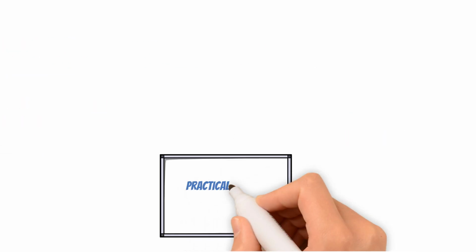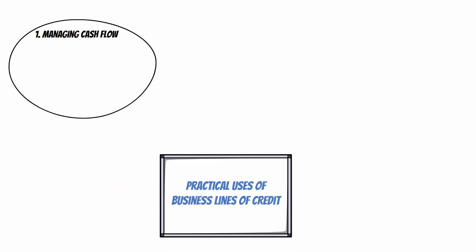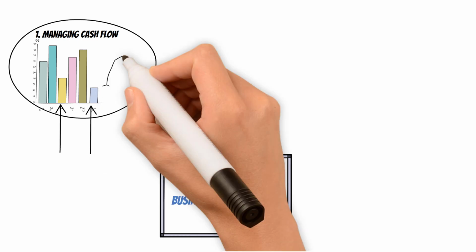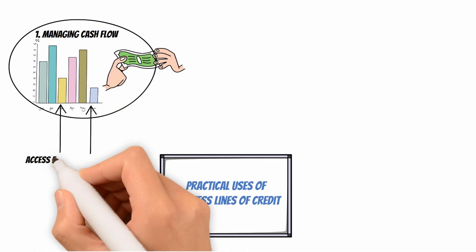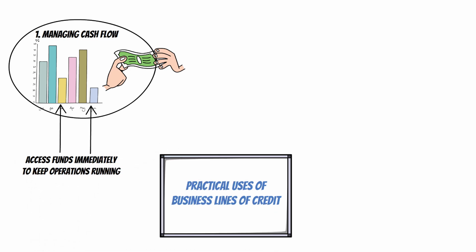Let's discuss the practical uses of business lines of credit. Number 1. Managing cash flow. Businesses often use a line of credit to cover cash flow gaps, especially during slow seasons or when awaiting payment from customers. Instead of waiting for invoices to be paid, they can access funds immediately to keep operations running smoothly.